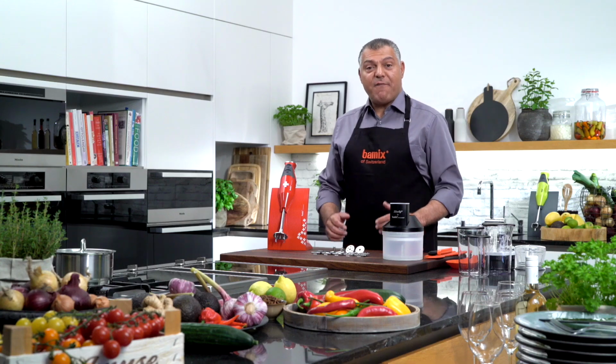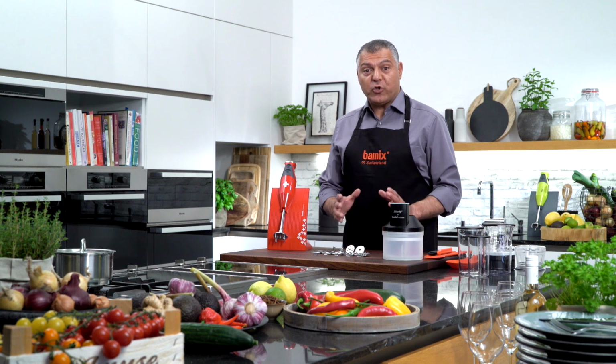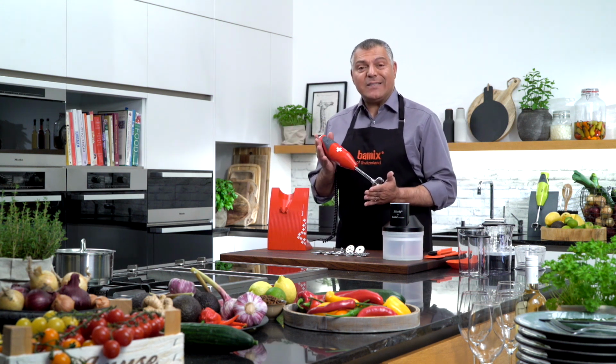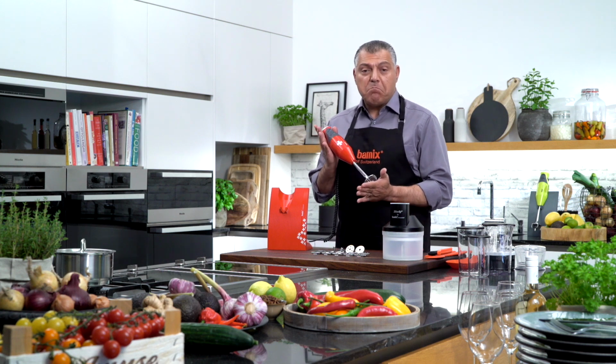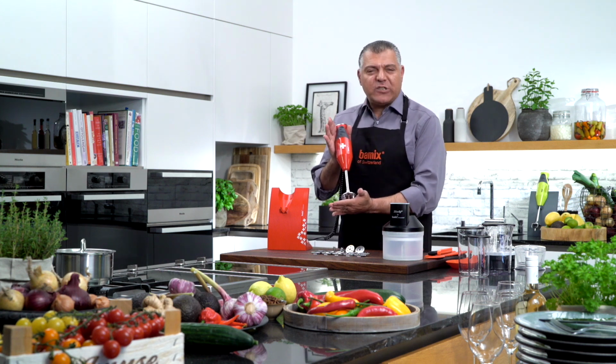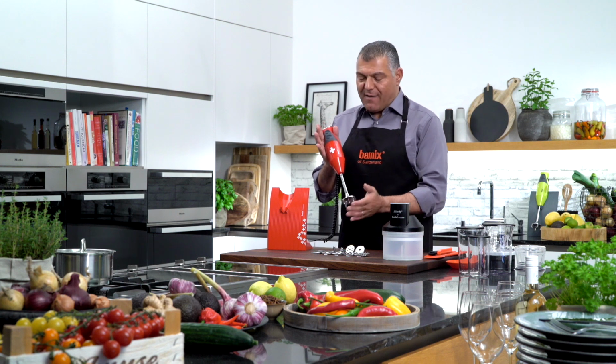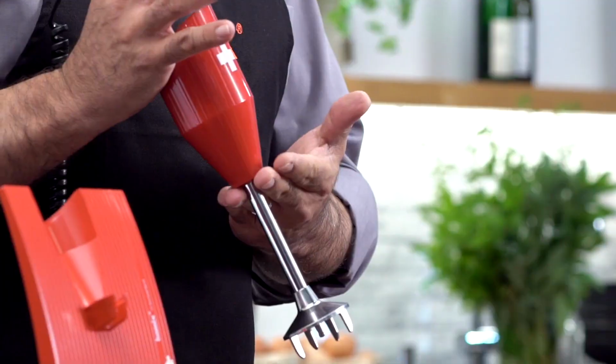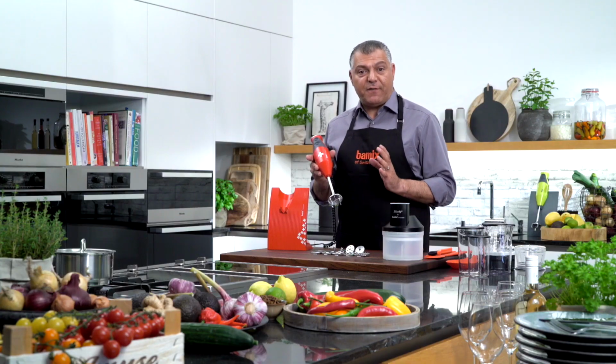Ladies and gentlemen, I'm very pleased to be here today to introduce to you our amazing kitchen machine. This is bamix of Switzerland, the most amazing and outstanding kitchen machine in the world. Very small, very compact, very powerful. It has been built in Switzerland since 1954.